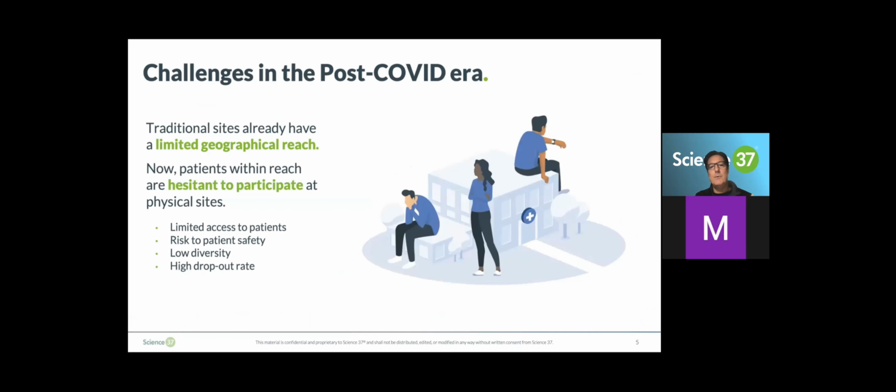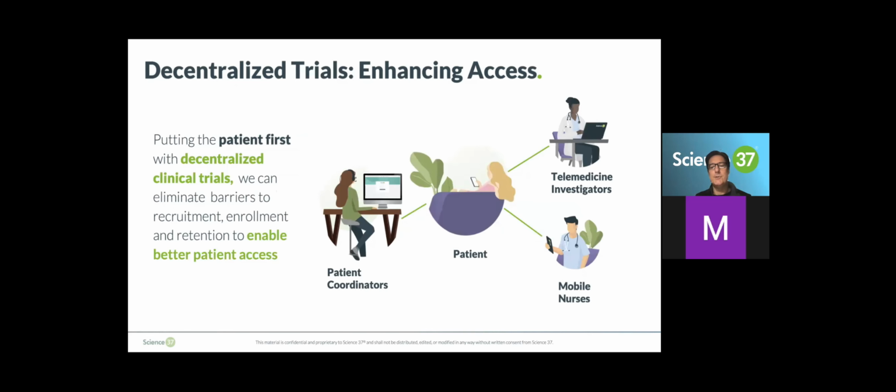The way we approach the world is to bypass this issue and bring everything that is available at a site to the comfort of the patient's home. You take an investigator who would be at a site and put them into a telemedicine environment, and you take a nurse who would be at the site and make them a mobile nurse who comes to the patient's home. And you have a study coordinator who would be sitting behind a desk at a site, and you make them available sitting at the desk at their own personal home or at our offices, and you connect them through the phone or through a video screen.